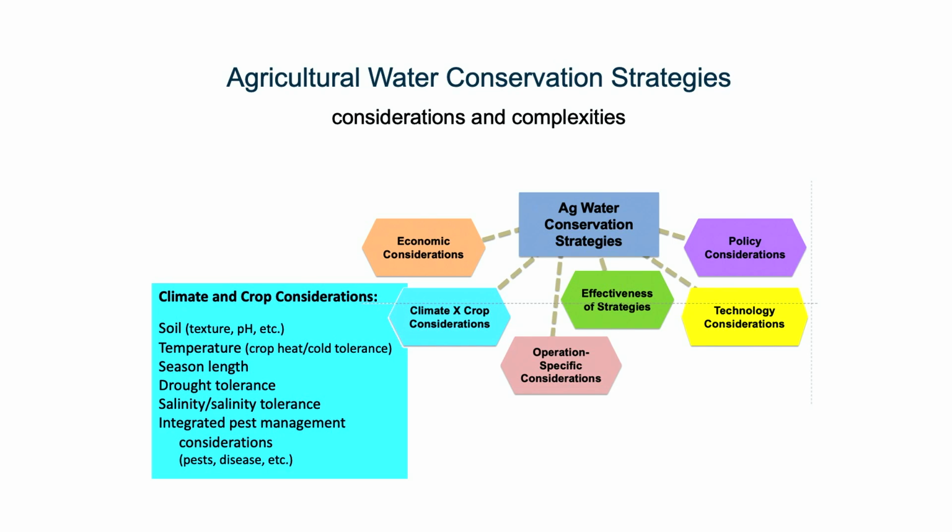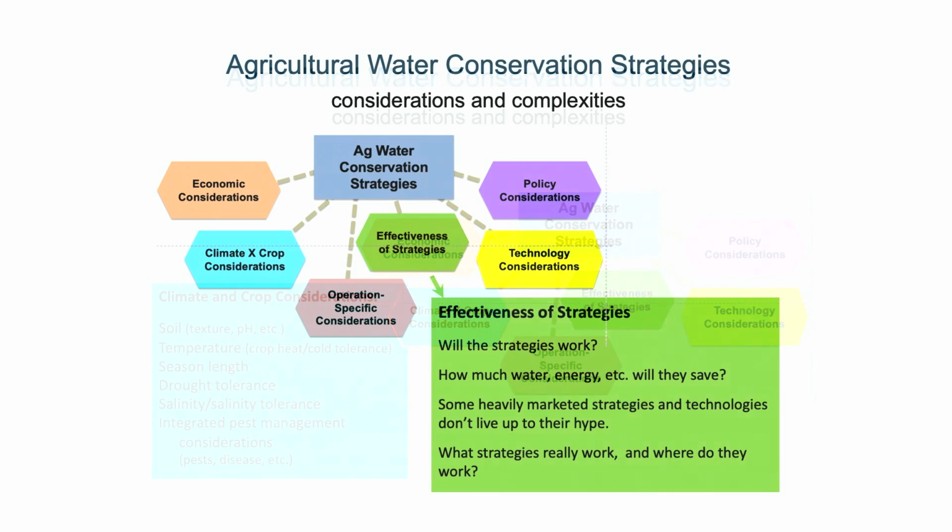And of course, integrated pest management considerations. If I have to look at the chemicals that I have to use, weed control, other pest control, and so on. So there are a lot of factors that are technical science, location specific. Effectiveness of the strategies. Will the strategies work? Where do they work? Will they work for my operation specifically, given my soils, my crops, my constraints, other constraints, labor constraints, management constraints, and so on?